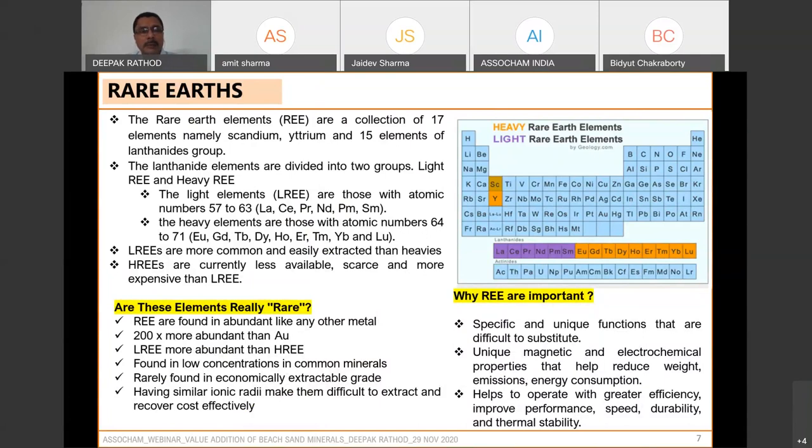And now the question comes, why are they called rare? Are they really rare? No, not exactly. Rare earths are found in abundance, like any other mineral, even more than 2000 times than gold. Light rare earths are available more than the heavy. The issue here is that they are found in very low concentration and are rarely found in economically extractable grade.